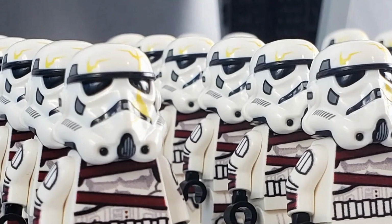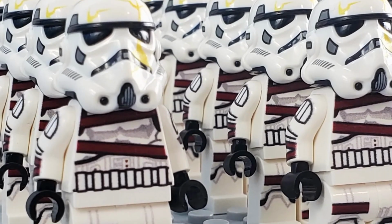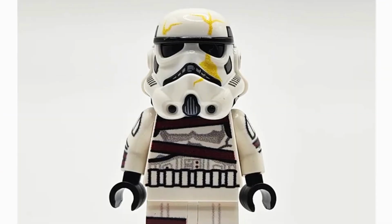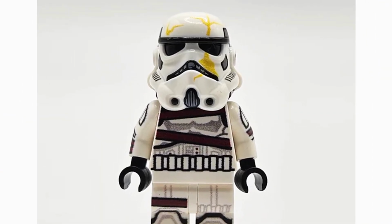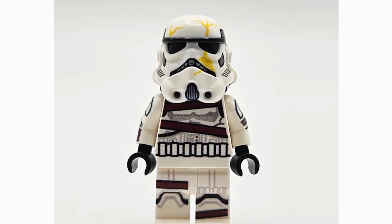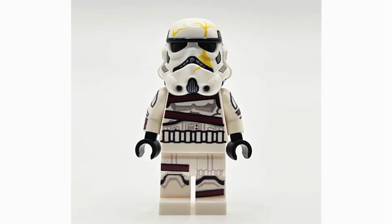After that, we have the 75412 Death Trooper and Night Trooper Battle Pack for $20. Now this one's a little late. It's a little past its relevancy, but I think it still should be neat. Based on the Ahsoka show, it seems like the build will be a scaled down Imperial Guard gunship, which should be pretty interesting to see how they tackle that.